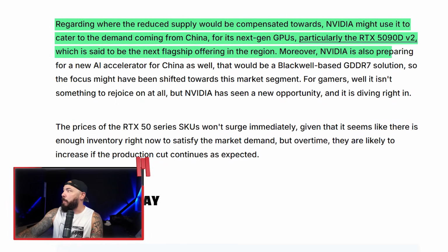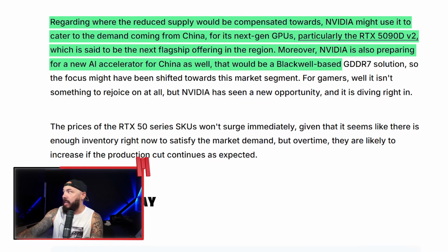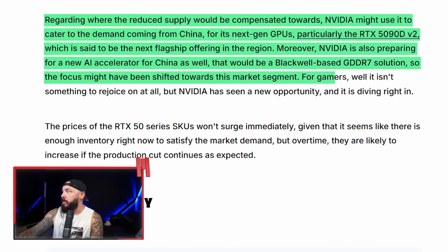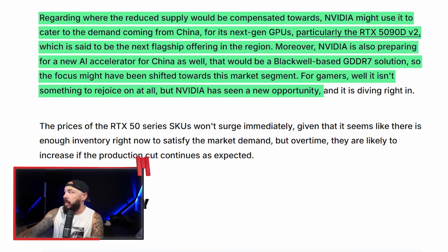Moreover, Nvidia is also preparing a new AI accelerator for China as well. That would be a Blackwell-based GDDR7 solution. So the focus might have been shifted towards this market segment. For gamers, well, it isn't something to rejoice about at all. But Nvidia has seen a new opportunity and they're diving right in. Let's break this down in dollars, shall we?